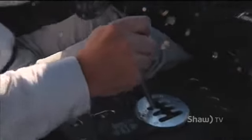Very, very usable supercar, and it is a supercar. It's a hypercar. It does considerably over 200 miles an hour out of the box. So cool.